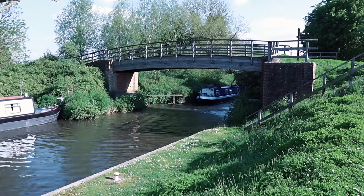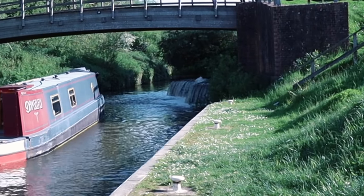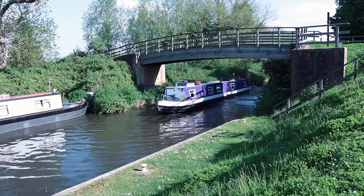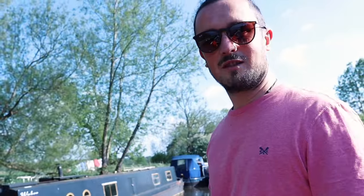Tricky part of the Kennet and Avon at the moment. We just came out of a lock, don't know what number, and I didn't realise that there was a massive waterfall coming out of it. So I was coming out of the lock too slowly, so I decided to abort, reverse and back up and give it another go, and then give it some stick to get out. So yeah, that was that lock.